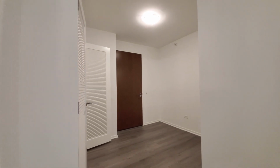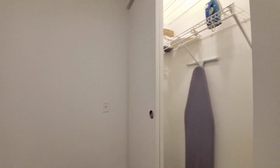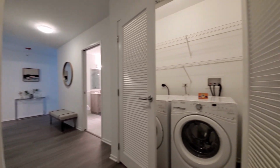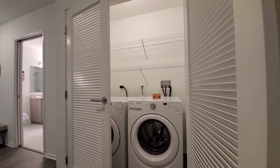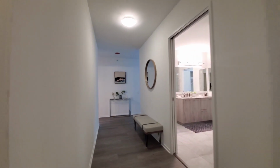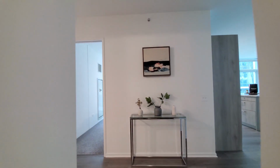Turning toward the front entryway, looking at a coat closet, ironing board, iron, cleaning supplies, and great placement for it away from the living and sleeping areas. Side-by-side front-loading washer dryer, shelving up above. A great sense of arrival when you walk in. You're not going directly into your living and dining areas.